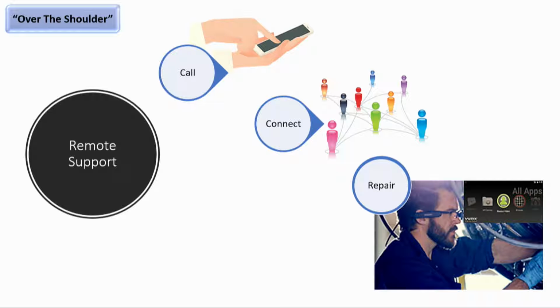Now, another use case, the remote support use case, one of the most common ones that we see out there in the industry. This is under our over-the-shoulder bucket, in which you pretty much call a service technician, a remote expert. You connect with them, and they guide you step by step on how to repair your equipment.